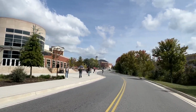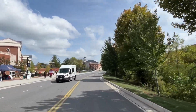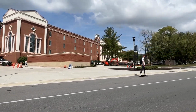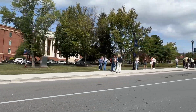I love the arena. I love going to basketball games. Big building in the center of the screen straight ahead is School of Business. Building out here to the left behind our skateboarder is DeMoss, and on the back side of DeMoss is Mountain View Student Center, which is connected.